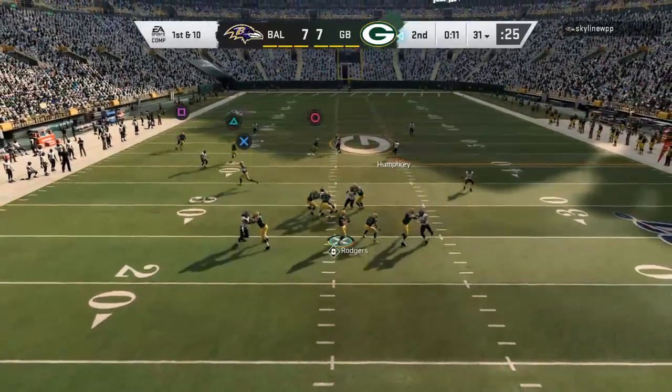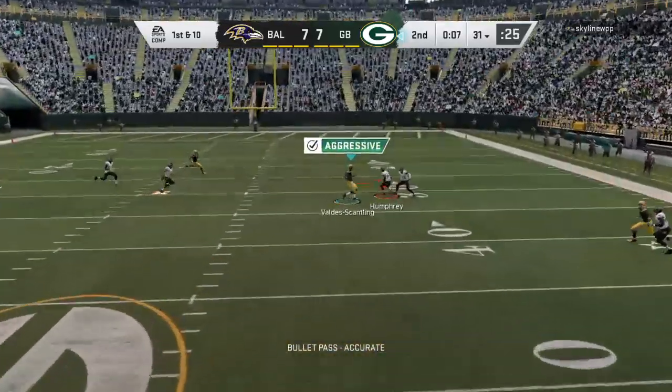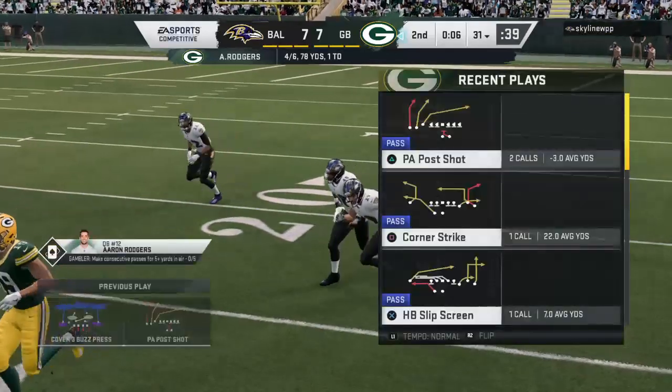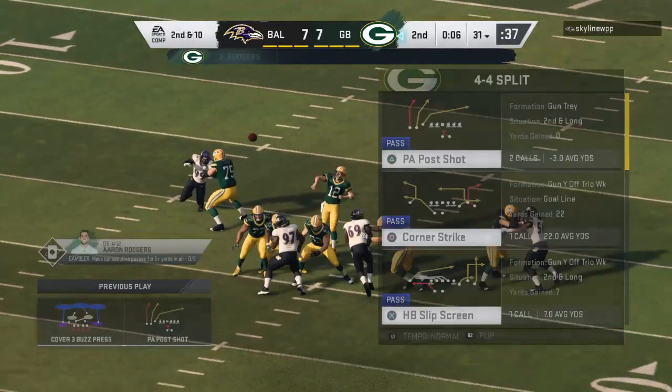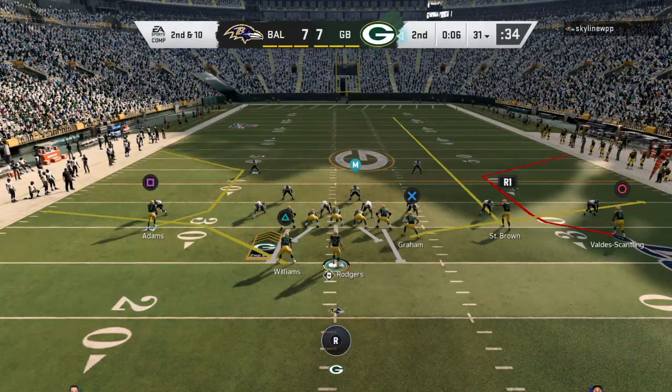To throw is Rodgers. He'll rifle this one deep right side, and that'll be incomplete with just 6 seconds left on the clock. Line of scrimmage, the 31 as they line up 2nd and 10.